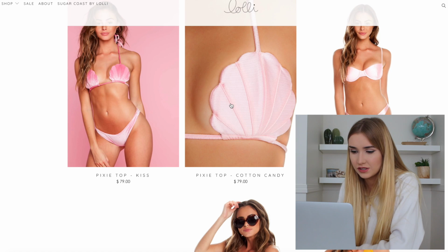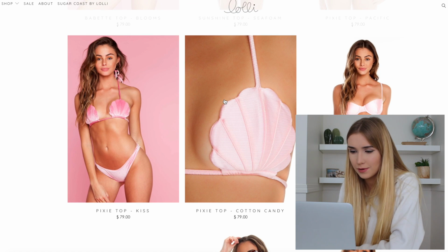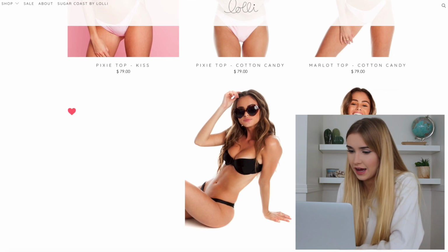Alright, the next brand I'm going to go to is Lolly Swim. Now, the reason I know about this brand is because of their swimsuits, obviously, but on Instagram I see a lot of when they have their fashion show, it's just really fun, and I know a lot of the models, not personally, I just know of them. See, this one's very famous, the pixie top with the little shells. I've seen that a lot.